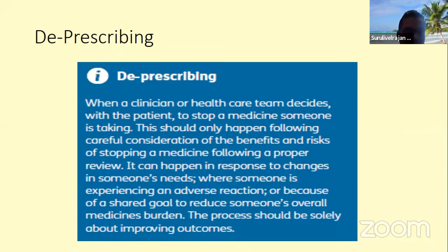De-prescribing should happen. And in India, the other problem is that the patient goes to Dr. A, Dr. B, and Dr. C, and each will give a different set of medicines. They will not look into somebody else's prescription, or the patient will not tell them, first of all, that I'm already seeing Dr. A. So what happens? A doctor will look at the complaints and start giving therapy.